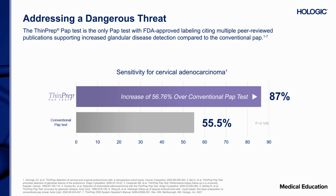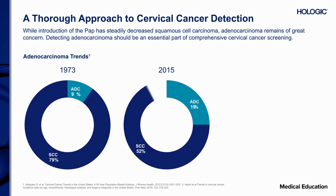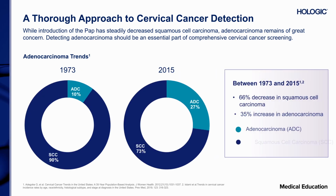And this is an important distinction as cases of adenocarcinoma are rising, which we're not entirely sure why. With the introduction of the Pap, there has been a steady decrease in squamous cell carcinoma, whereas with adenocarcinoma, there has been a 35% increase between 1973 and 2015, emphasizing the importance of the glandular claim with ThinPrep.